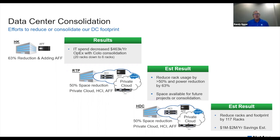RTP, the next one, we have worked on reducing that space. We have a portfolio of 357 racks in the IT portfolio. And you'll see how we've reduced the space using All Flash and our FlexPod environment. So we're looking at a huge space recapture. Although we own that site, that kind of leaves us available to do something else with that space if we need to.